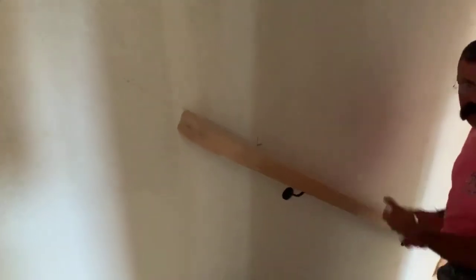Christy, if we can try to run down, and I'm going to watch where you step. Okay. Again, that same handrail. This looks like one piece, but it's 3 pieces.